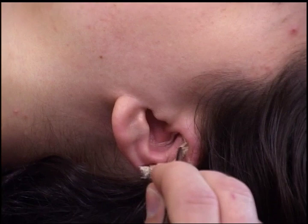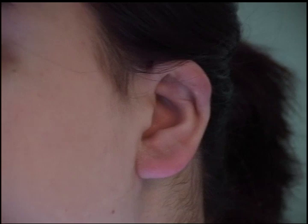Excellent. The overall shape is great. Keep it. Super. Okay. It looks just great. 3 weeks after surgery, Michelle is fully recovered. Doctors will monitor her, but are optimistic that Michelle's ear will continue to hold its shape.